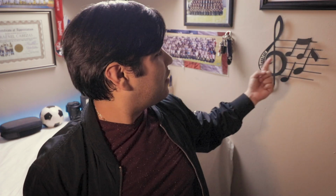And then I've got these little music notes right here because I'm a musician and gotta have my music represented somehow too, right? Also, I've got my high school flag there. It was a little thing that I got way back in the day, and I've just kept it, so it's nice to reminisce on my high school days because those were, for me, some of my most fun days.